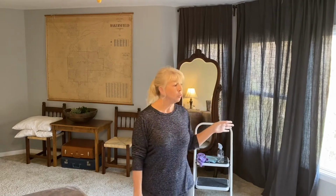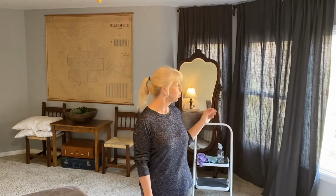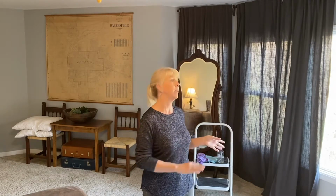Now, in addition to washing them, even though I bought all of these panels at the same time, there was one in particular that was probably 4 inches longer than the others. And I've just been putting up with it for a couple of years. But this time after I washed them, I actually measured and I sewed up that hem so that it's even. And I put those back up, and now I'm ready to do a little bit of cleaning and then we'll start decorating.